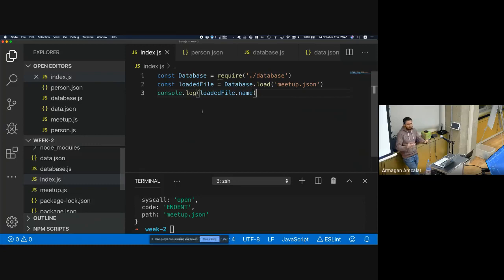Please create a new project, give it a name. It will have a package.json, and then it will have an index.js, obviously, but please take your classes that you have prepared before and split them into modules. Create files for each of them, and then have your index.js load them, require them, and make sure that it works as intended. And then please save them into a file using the operations that we learned today, using fs read file sync and write file sync.